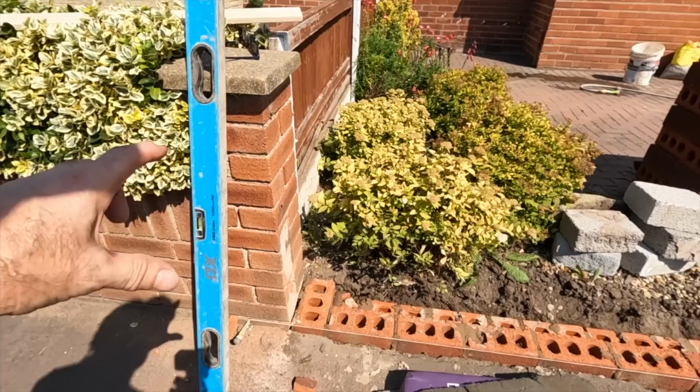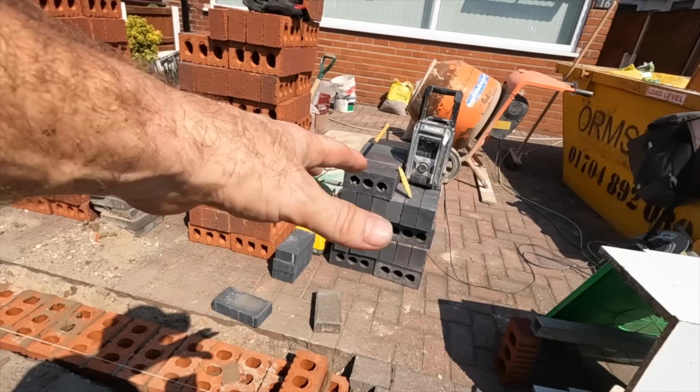So running from this wall back, and then we're gonna make it work half off or whatever it works at this end, and then we're gonna patch the block pavers around it after. So we're reducing it slightly. That's what the extra pavers are for.